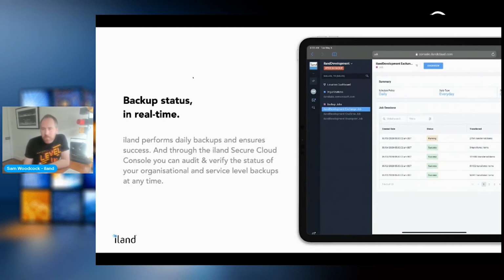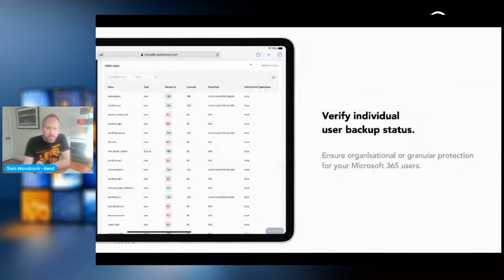All of these reports and pieces of information can be downloaded and shared across the organization. So if you have an audit which focuses on data protection, you can get that data from the iland Secure Cloud Console as well.